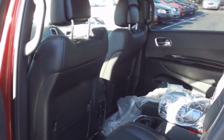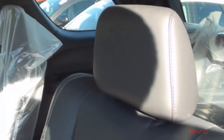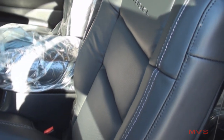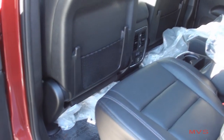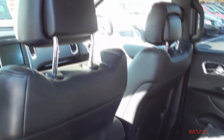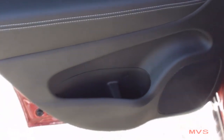The second row of the Durango offers 39.8 inches of headroom, 42.8 inches of hip room, 38.6 inches of leg room, and 50.4 inches of shoulder room. Today's Citadel includes the optional second row fold and tumble captain's chairs with the optional center console. The interior door trim also includes door pockets with integrated cup holders.